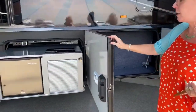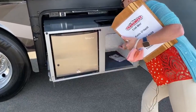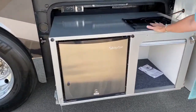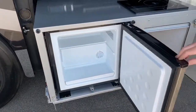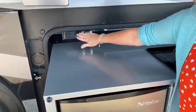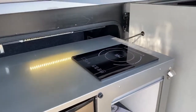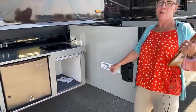And then here's where we get the party started. So, I mean, wow. Talk about a cool little barbecue station here. You've got your cooktop, you've got your refrigerator, you've got your plug for your margaritas, you've got your lights. I mean, we are really going to cook it down here. This is a great place. Oh, and don't forget, you need to have a place for your paper towels.